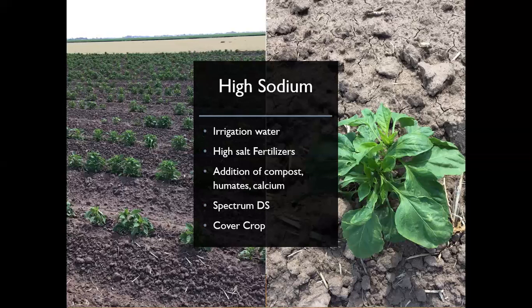So one thing I would add there, you mentioned the calcium, you mentioned the humates. If you can get a little bit of kelp, some of the Cytogreen or Micro 5000 organic or some other kelp materials, the phytohormones and some of the minerals in there can definitely help with the plant stress as well as those beneficial Spectrum DS organisms.